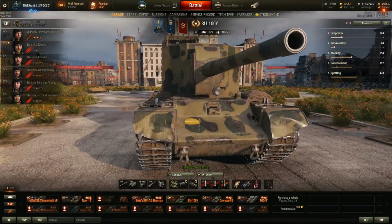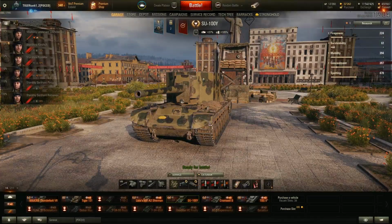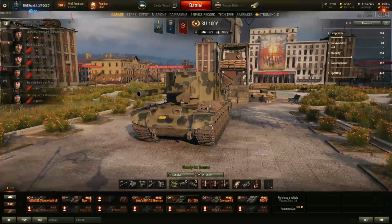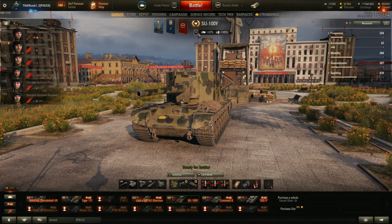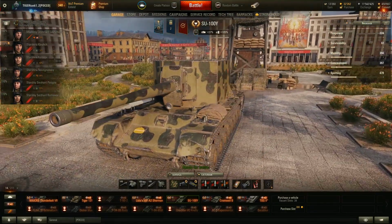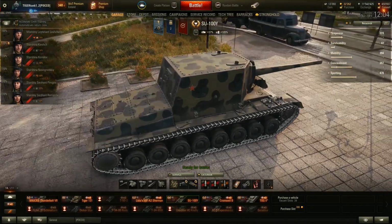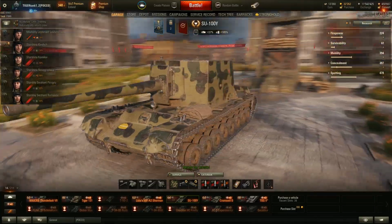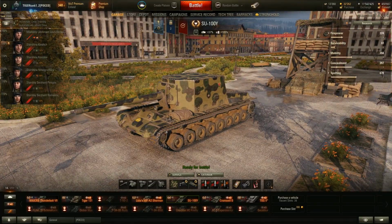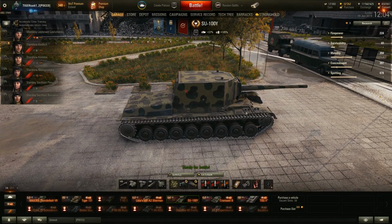Today I have a very special vehicle for you guys, or at least in my opinion a very special vehicle. It is the SU-100U, or Y, as it is written right here. Now this vehicle actually is a historically accurate tank. I don't think a lot of people would have imagined that this was actually a vehicle that they built. It was based on the T-100 heavy tank hull, which you might know or not know.